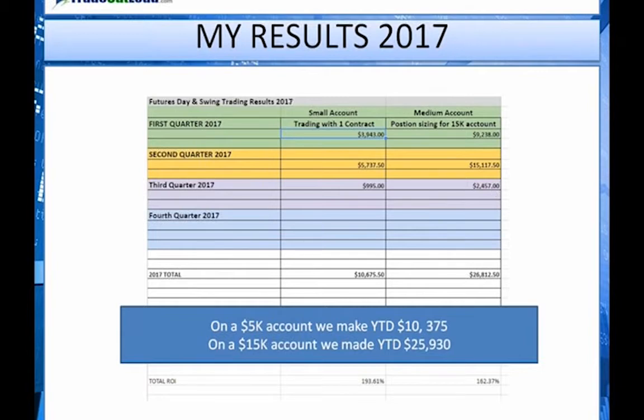We had very few swing trades this year, but we had a really nice winner that actually saved the quarter right here. We had $1,600 that we made in natural gas with one contract. So far, the total for this quarter, today is the end of the quarter, last trading day of September, we made $10,675.50 so far.